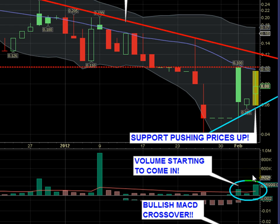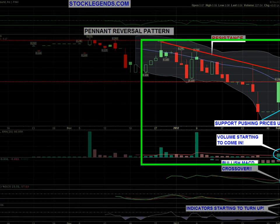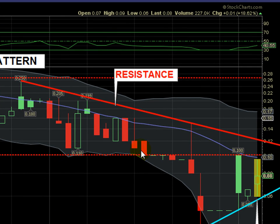Now we have big explosive volume today. 227,000 shares were traded today, up from quite a bit over the last several days. You can see volume was almost non-existent, and now we're starting to see volume come in over the last 3 trading days. So that's really exciting because it looks like there's some activity going on here, and we should be able to generate some momentum from this activity to break the stock out, and we could see a really nice run.